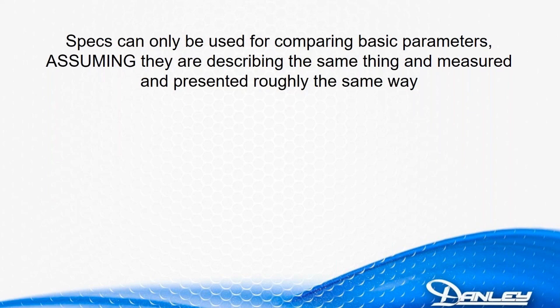Specs are generally just for comparing basic parameters, assuming that everything is being done in the same way, measured the same way, presented the same way. We'll see some examples of that as we go on today.